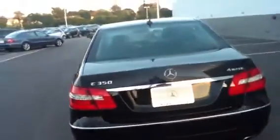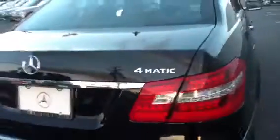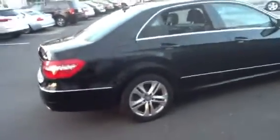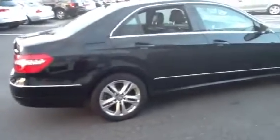Again, this is the E350 Mercedes midsize sedan, very popular, equipped with the 4MATIC all-wheel drive technology, a superior all-wheel drive technology as well. Body's free from major dents, dings and scratches, as you would expect from a certified pre-owned Mercedes-Benz.